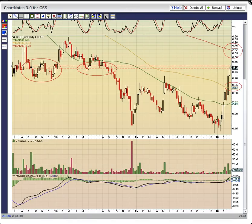And so what the bulls are looking for is they want to turn this red horizontal resistance line green. So you want to see a close above that. If that happens and this 49-50 level turns into support, that's going to put 70 on deck.